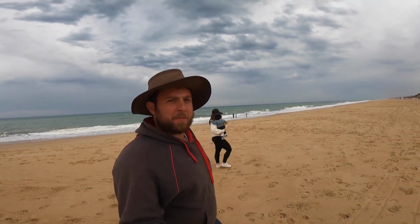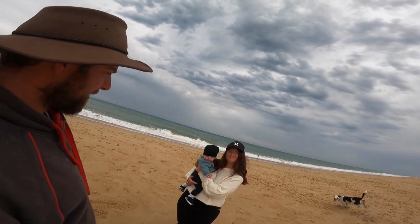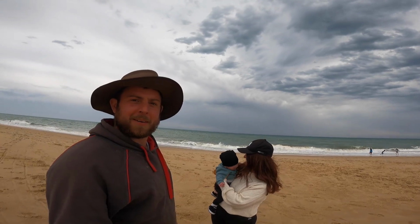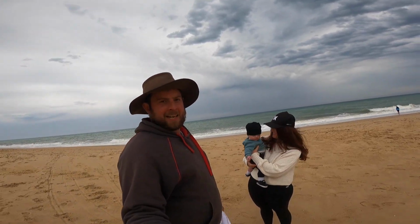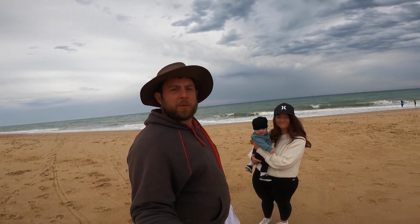Good old windy, overcast Seaspray. Not great for fishing. Good for babies though. He's loving it. Super chuffed. Well, he was. Not so much anymore. It's all bad looking, both of them.